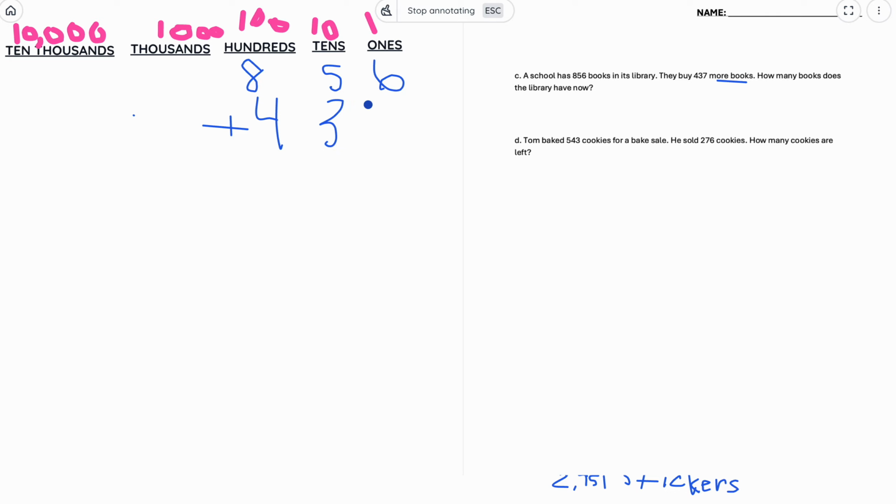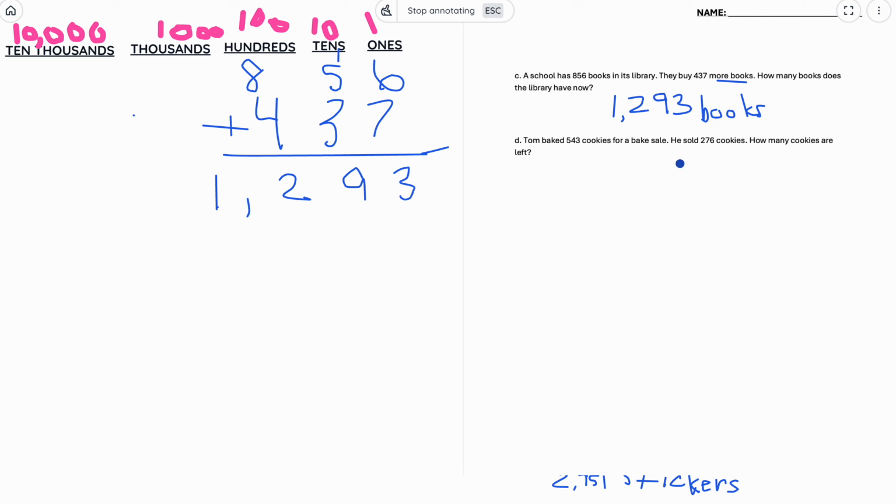I'm adding 437 more. 7 plus 6 is 13. My 1 comes here. 5, 6, 7, 8, 9. 8 plus 4 is 12. See how I did that? Because now I have a thousands place. I'm adding a new place. 1,293. Always add that comma after 3 digits. Books. We're talking about books here.